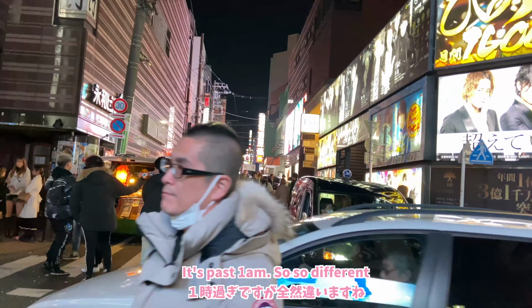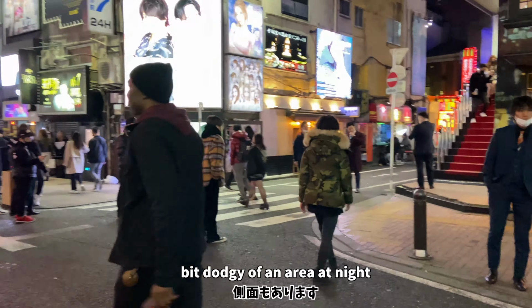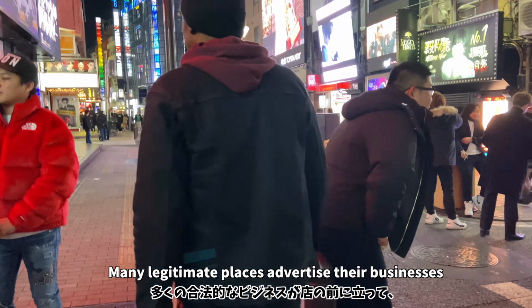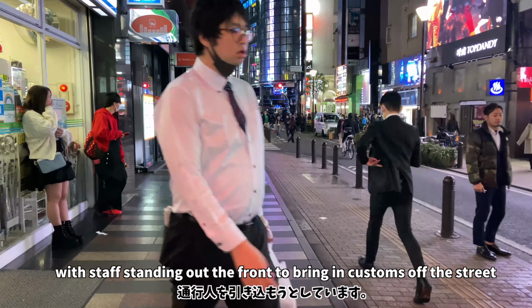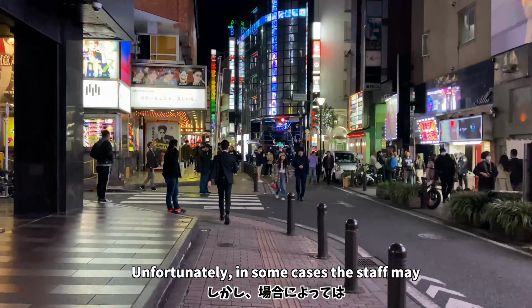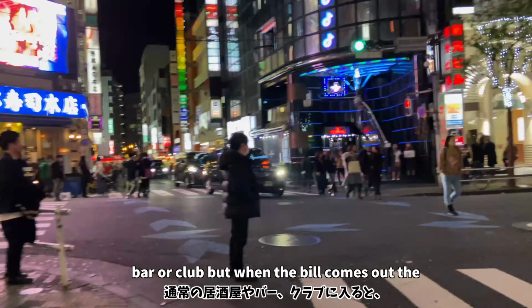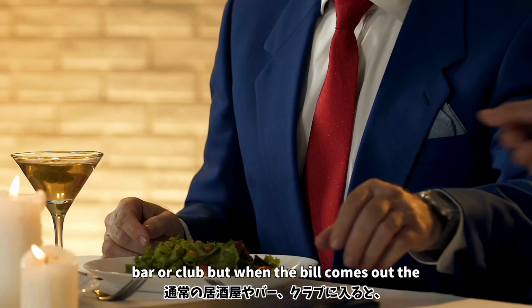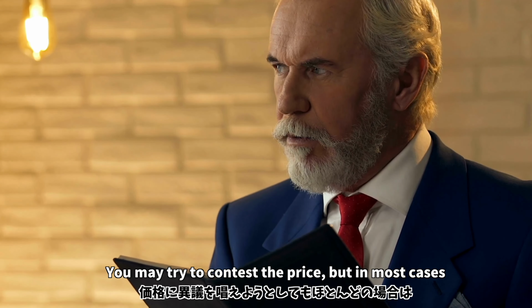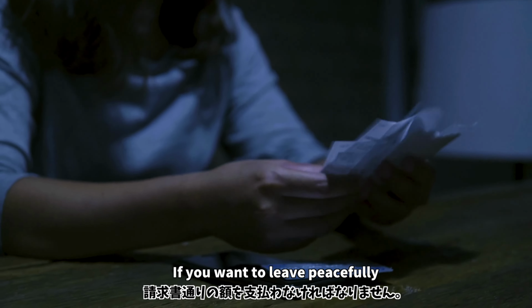So, so different. Now I should probably mention why Kabukicho is considered a bit dodgy of an area at night. Many legitimate places advertise their businesses with staff standing out the front to bring in customers off the street. You see this all over the world. Unfortunately, in some cases, these staff may lead you into what appears to be a regular izakaya, bar or club. But when the bill comes out, the price is way higher than it should be. You may try to contest the price, but in most cases, you will have to end up paying the bill if you want to leave peacefully.